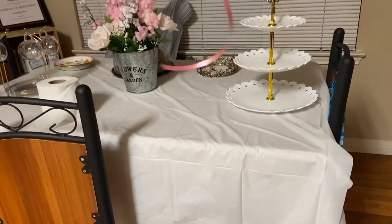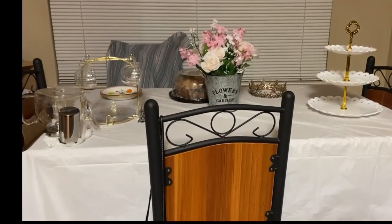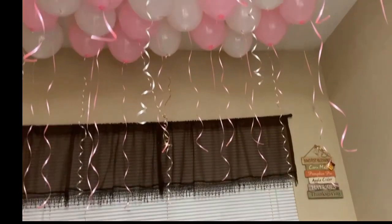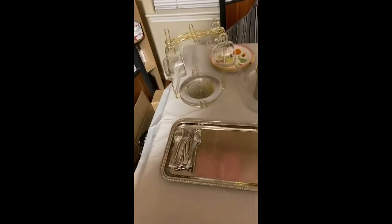Once I got done with the balloons, I moved on to the table setting. So here is what the table looked like. Very elegant. It is so cute. I will show you guys eventually what the whole setting looked like.